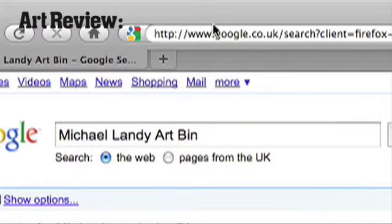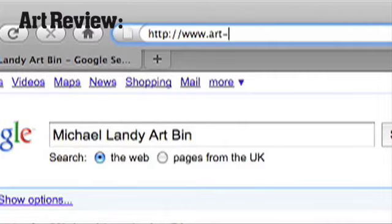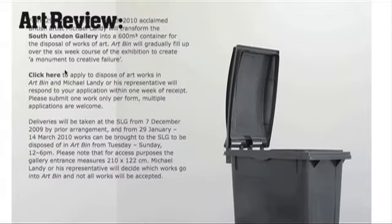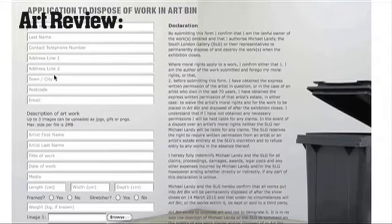I've got a website, www.art-bin.co.uk. So you've got to basically fill out a form to say you're either the author of the work or you've sought permission of the author to actually destroy the work. Slightly unlike Breakdown, so I think not in all circumstances did I seek the artist's permission.